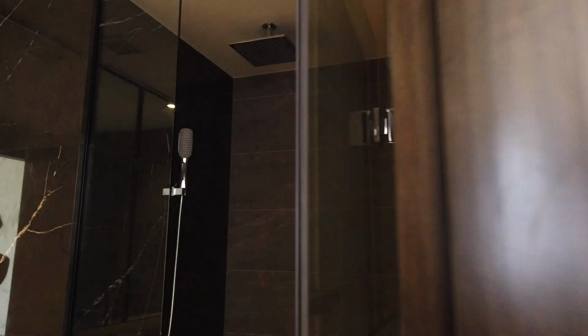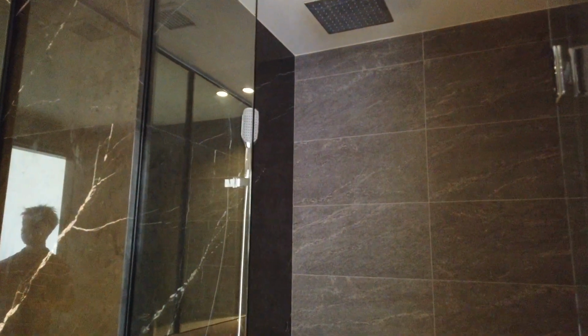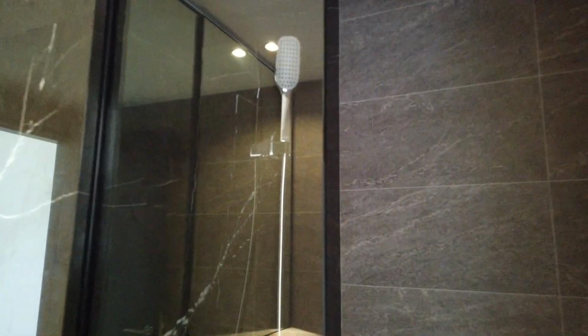And then this is the master bath. So there you got the shower. Yep. So this is a 2-bedroom apartment at Thomson Impressions.